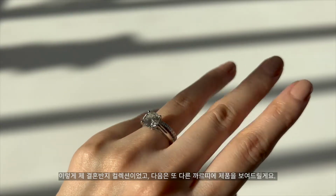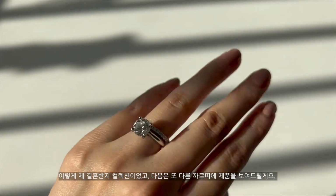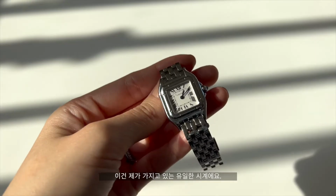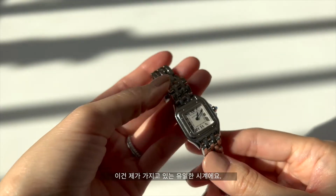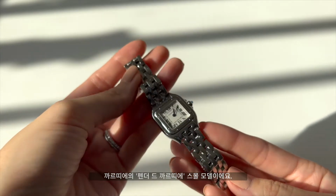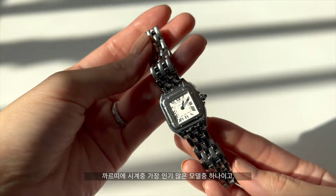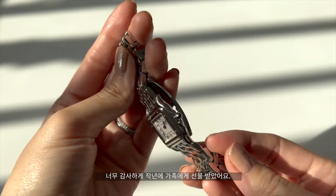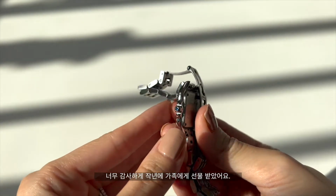So that is it for my wedding jewelry collection, and next up is another piece from Cartier. This is the one and only timepiece that I own, and it's the Panthère de Cartier watch in the small model. This is one of the most popular watches from Cartier, and I was so lucky to have this watch gifted to me by family last year.